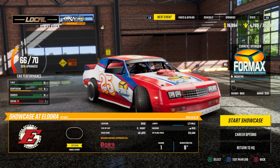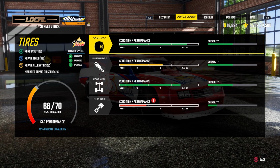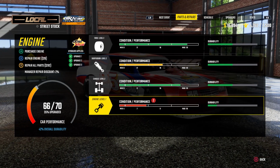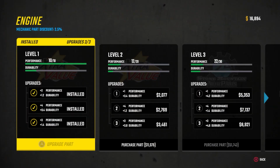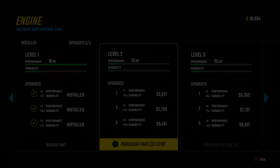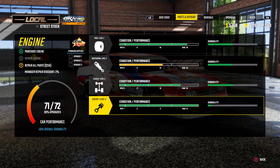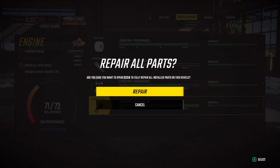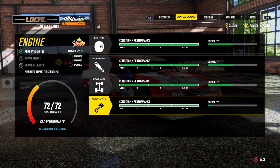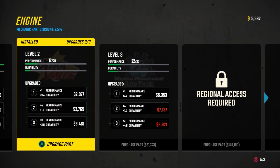We're going to win this last race because not only are we going to be able to repair everything, but we can also upgrade the engine. Ooh, that was tough from a verbal standpoint. So, all right, let's repair everything else here. So we lost some durability on the engine. So we got 5562 in the bank. Let's see what we can do here.